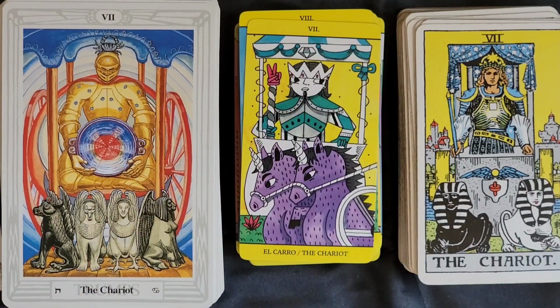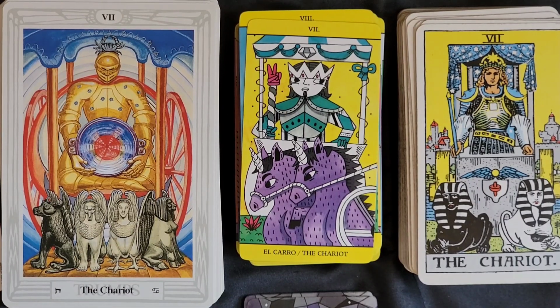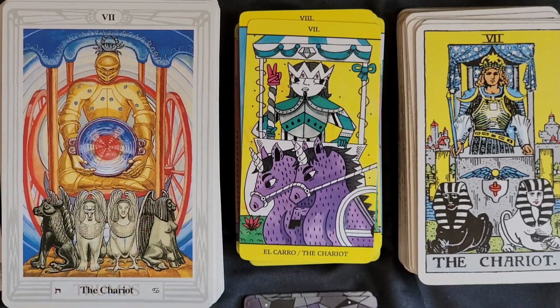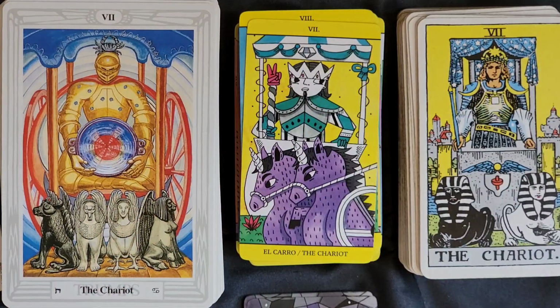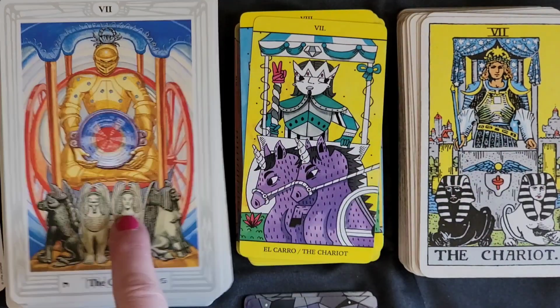All right, El Chariot, or El Carro. Yeah, there we go, El Carro. The Chariot. What's the same? What's different? The rounded shield, maybe? The crown from Smith Rider-Waite. They're all mythological creatures. It has a completely new mythological creature. He's got a staff. He does not.